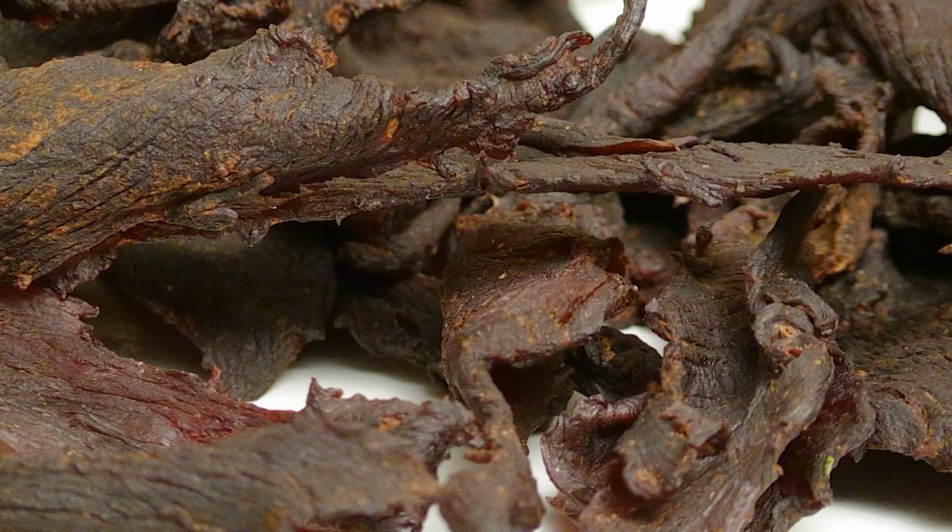I can't wait to put some in a baggie on my next fishing trip. I highly recommend giving this a try. You don't need to have a dehydrator. You can do it right there in the oven, and it makes great jerky. Thank you. You enjoyed it. Well, you're welcome.